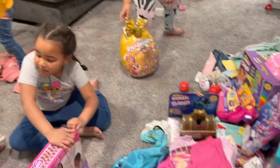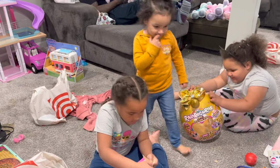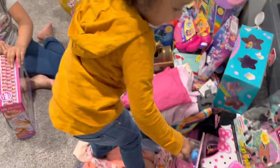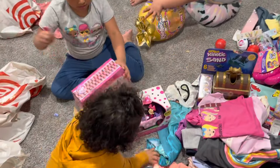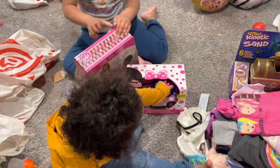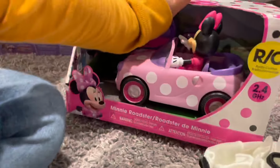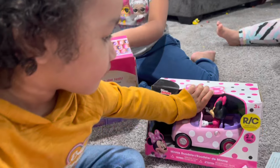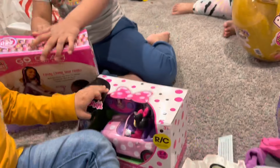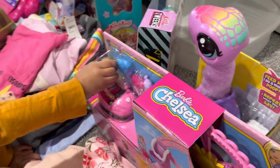What'd you get, Mai Mai? Can I open this now? I got a Peppa thing. You got a Peppa thing? I got this one. I'm gonna open it now. What's that? Let me see. It's a mini car. A mini car? And you can drive it? Yeah, because it has this. You got a remote control mini car? Open it? Of course. We're gonna open everything. And it's Minnie's birthday. Minnie's birthday?